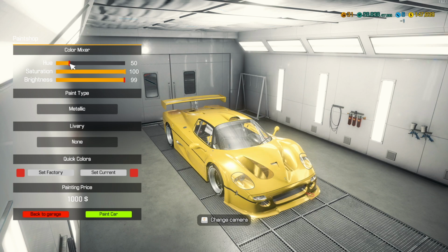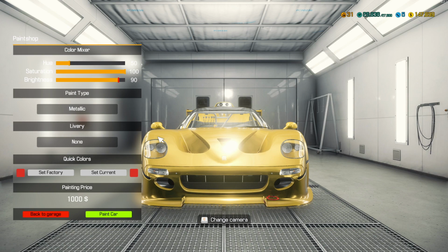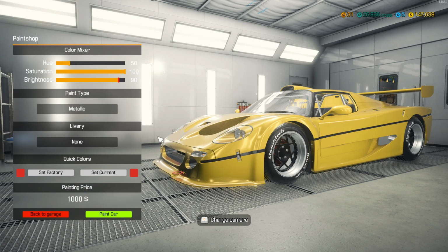So let's do, I don't want to do bright yellow. Let's do like an 80. No, that's too mustard yellow. Let's just tone the brightness down to about 90. Use 50% hue on that. Dude, that looks so good. I am super happy with that.